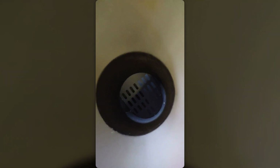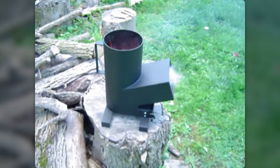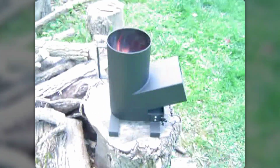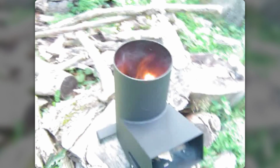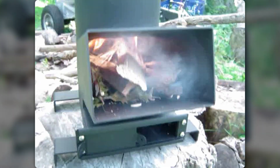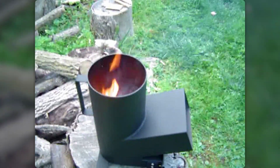However, it's not without its drawbacks. Some users have noted that it's somewhat heavy, so if you're mindful of every ounce in your backpack, this might be a consideration. Additionally, there's an initial unpleasant odor from the factory paint that needs to be burned off before cooking, which can be a bit of a nuisance. The griddle is excellent for cooking, but it does get extremely hot. Adding some handles would make it easier to maneuver when you're in the middle of preparing a meal.